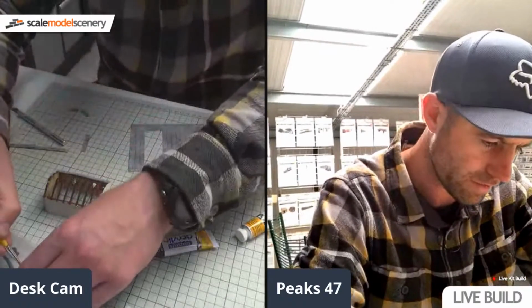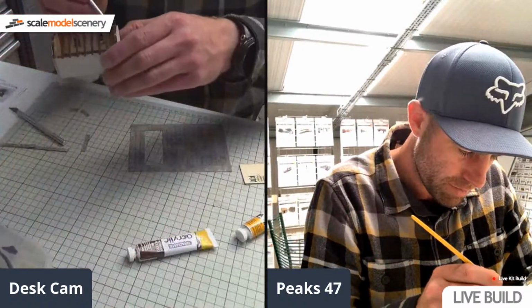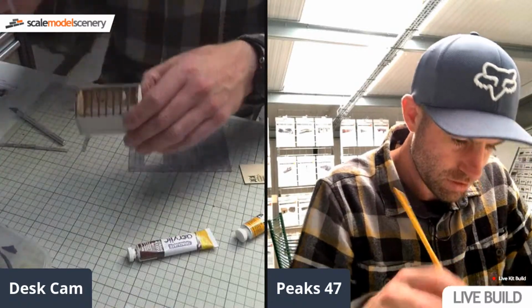I bet that glue's dry now. This glue dries pretty quick. It's getting a bit warm up here now. Looks like the sun's come out a little bit.